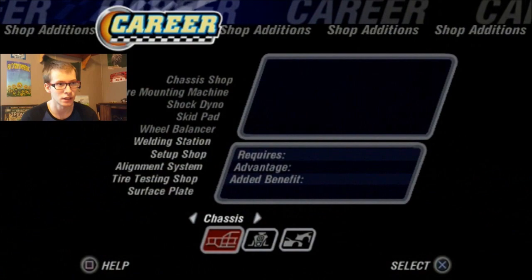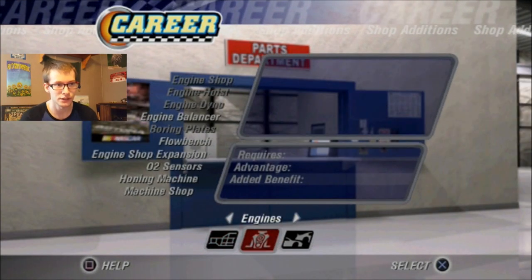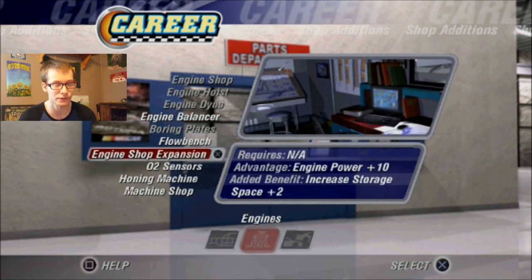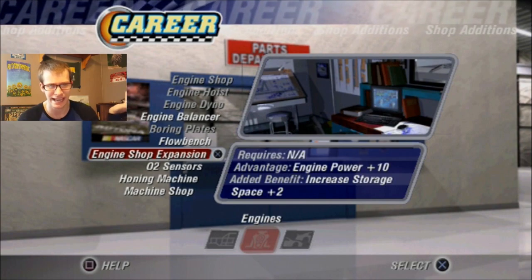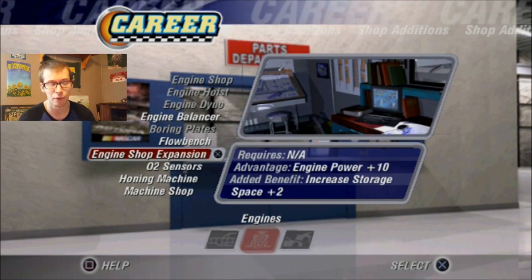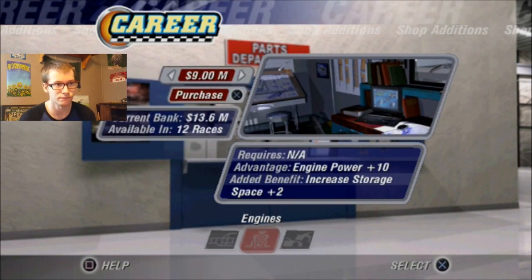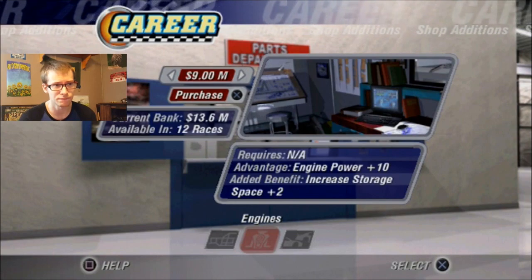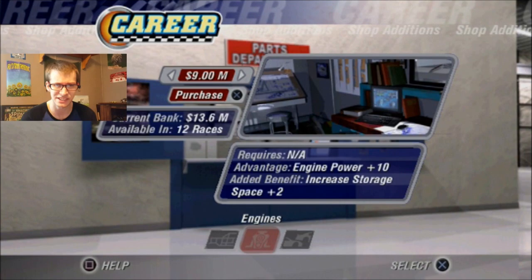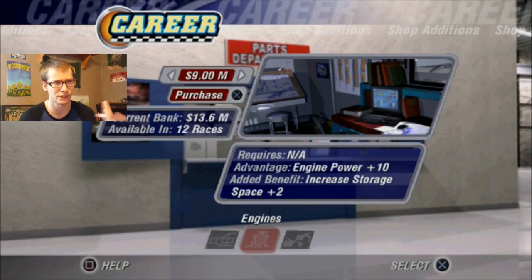Shop additions. Wheel balancer finished, the washing machine looking thing, you remember that. So that means we can now buy the engine shop expansion and get +10 engine power. See, they wouldn't let us buy this because we didn't have a wheel balancer, which at first does make sense, because it's not even an engine product, but they want us to have better grip before we even upgrade our power again. So for 12 races, that's not going to be arriving until like 3 races into next season. Maybe that's not correct. I'm not sure. Yeah, because you're 3 + 9.